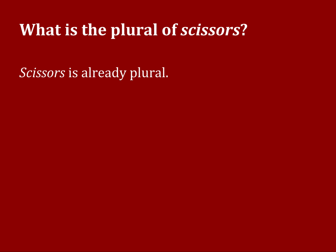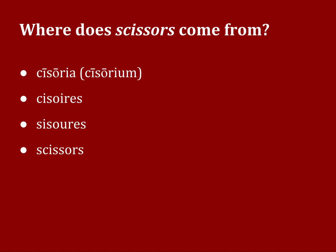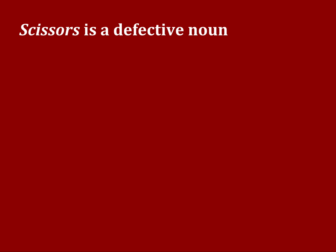The word is descended from the Latin scissoria, which actually did have a singular form, scissorium. This evolved into scissoirs in Old French, then scissors in Middle English. And then about a century after it became scissors, it further evolved to become scissors, influenced by the medieval Latin scissor, which meant tailor. Scissors is what's called a defective noun, also called plural tantum.